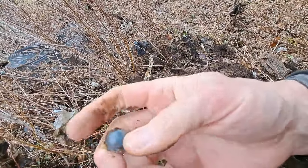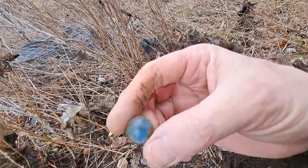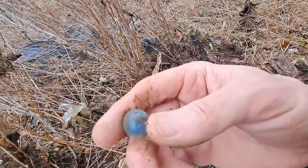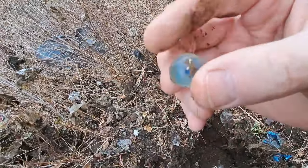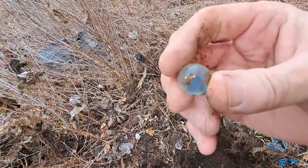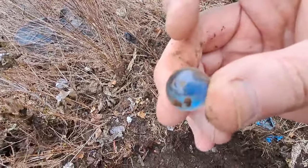Blue cat eye. Well, it's got some sort of weird wispy thing going on with it too. Well, that's neat. Put it in the pocket. Oh, I can see there's a little bit of damage to it. Where'd that go? Right there. A little bit of damage right there.